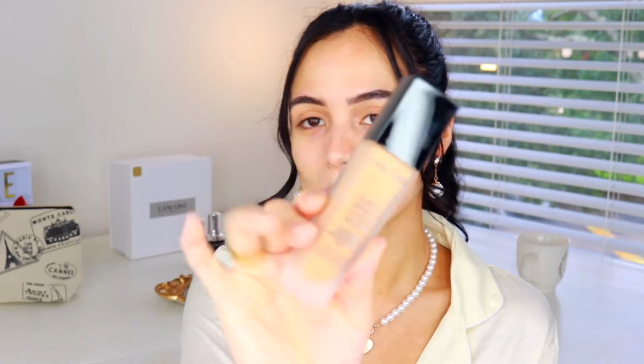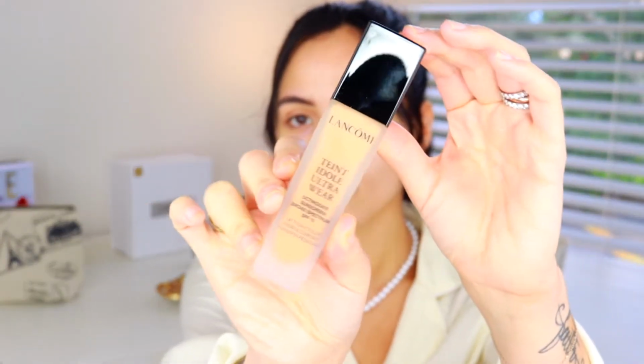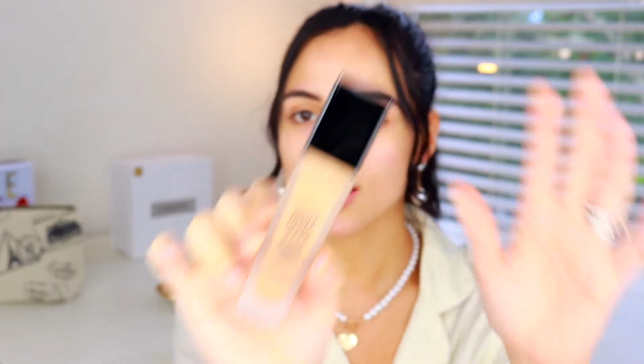For foundation, I'm going to be using my Teint Idole Ultra Longwear Foundation. I love this stuff, and this is my go-to foundation when I want my foundation to stay in place all day. But what I love about this one is that it's a thin consistency, so it doesn't feel heavy on the skin.